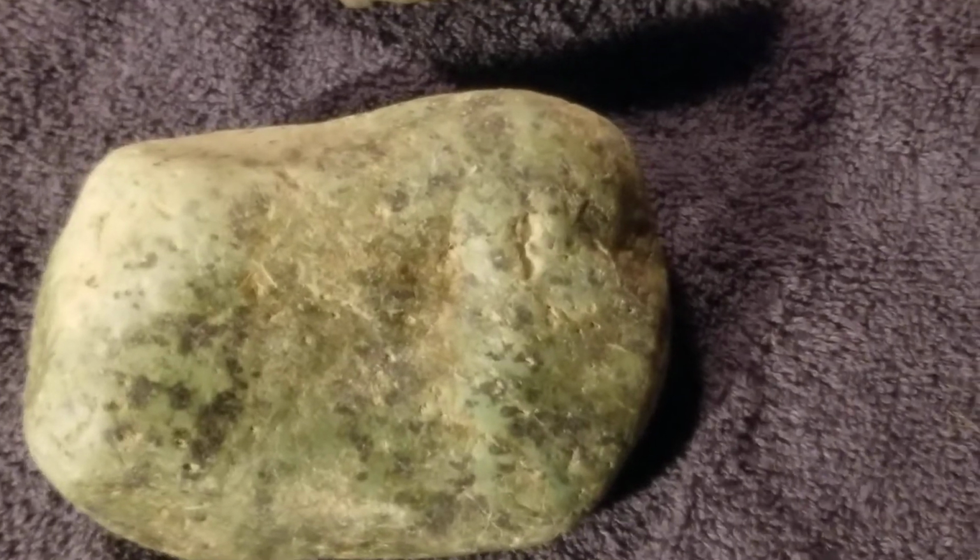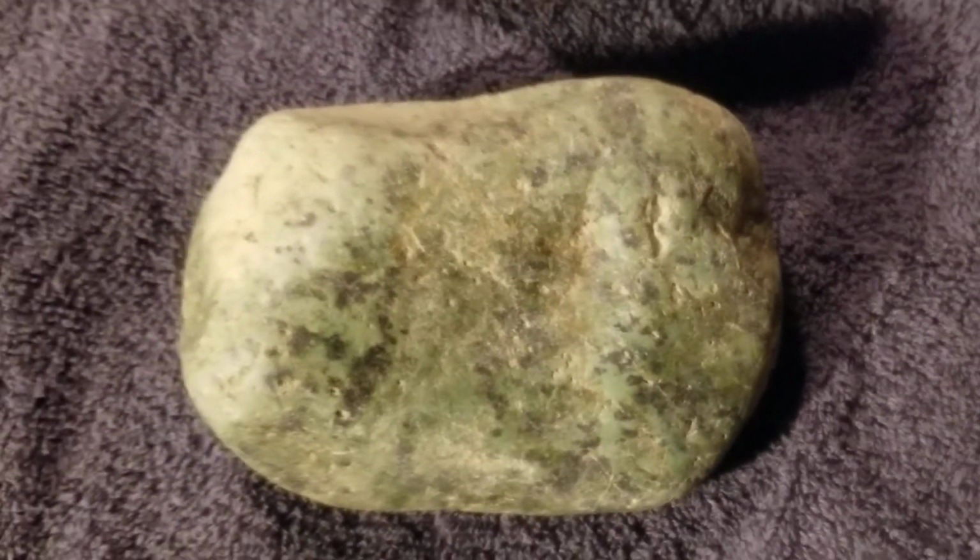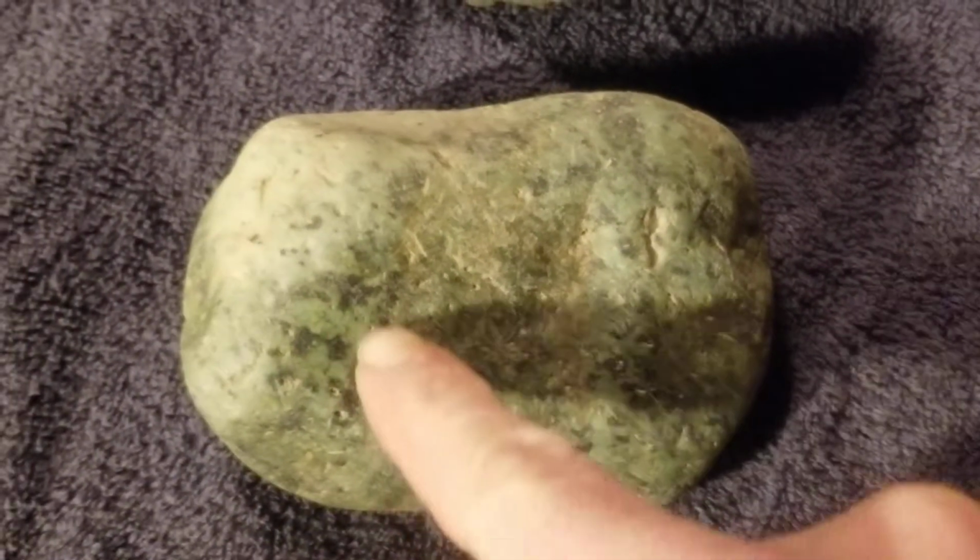Here's another one made out of greenstone. Real nice piece of greenstone. And this is an axe. This is a grooved axe. You can see the groove in the center of it. Very cool.